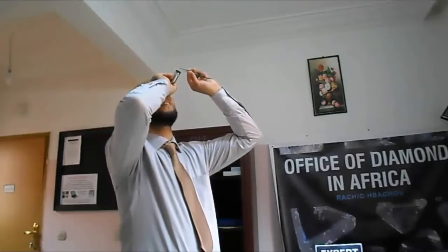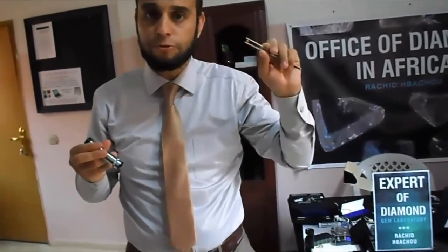So we know beforehand that every gemstone is absorbing one spectrum, and when you use this instrument, for example, if the ruby is absorbing the red, then when we use the spectroscope, we don't see the red color. Then we know that it is the ruby.